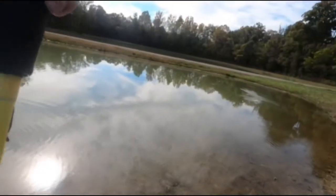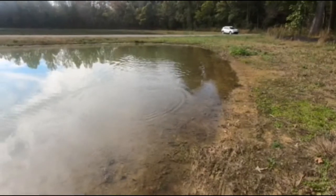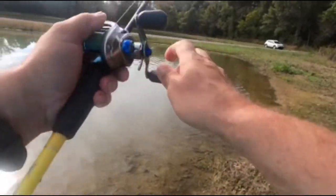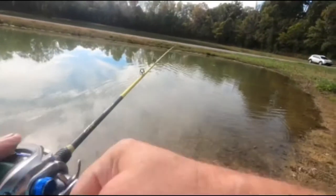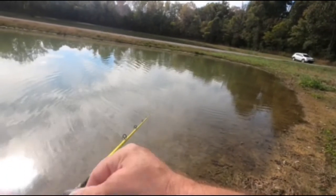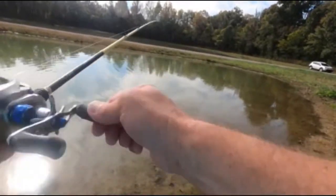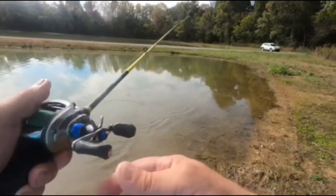Oh, there he is right there. The little peckerhead. He got off. It's a good sign. I think it was a big old bluegill. It looked like probably one of them warmouths. These things are full of it. Oh, there's another one. He got off.